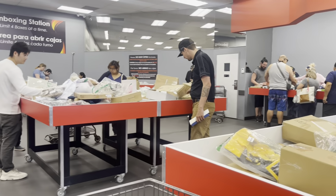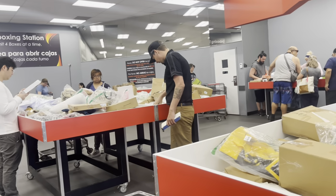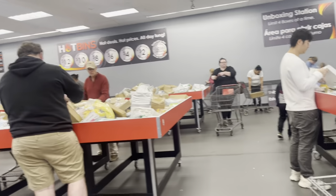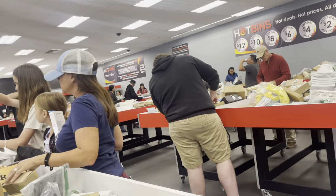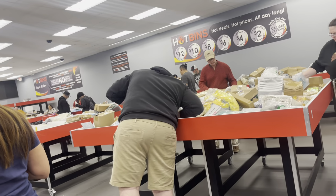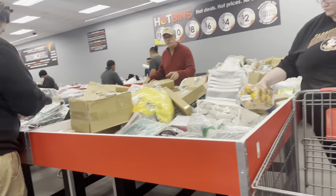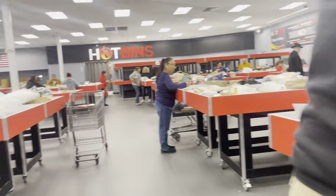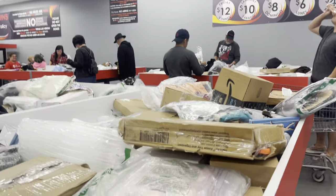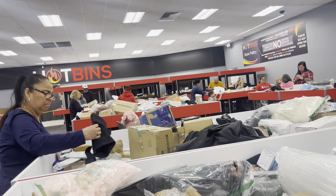I'll definitely be heading back here a few more times just to see what kind of bargains I can get, because I do shop on Amazon. I do love shopping on Amazon. But again, this is new to me, and I wouldn't say this is chaotic shopping, but it's not your typical way of shopping. But, you know, for a bargain, I could handle this. The boxes where you don't know what's in them and you have to wait till you get up to the counter, that's a little strange. But, you know, at least they let you open it at the counter.